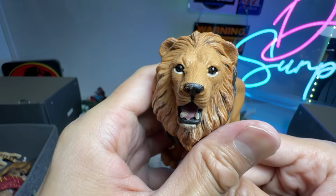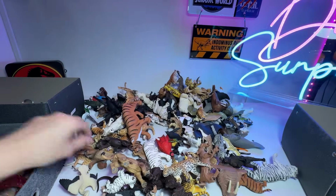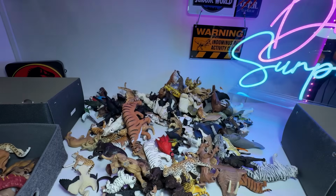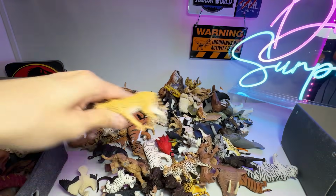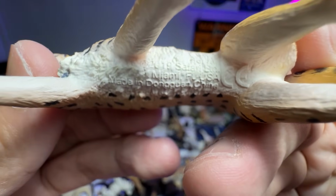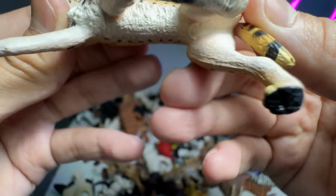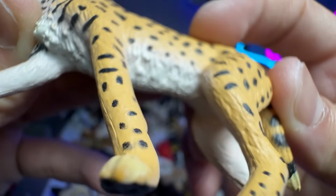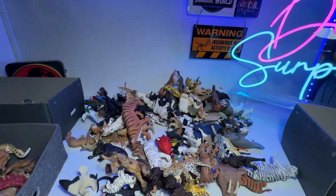Another lion right here, guys. Gorgeous stuff. Another beautiful one with a very, very beautiful mane. And what is this? I think this is a serval. Let's have a look at its name. Yes, it's written right here. Very, very tiny. Serval. Okay.